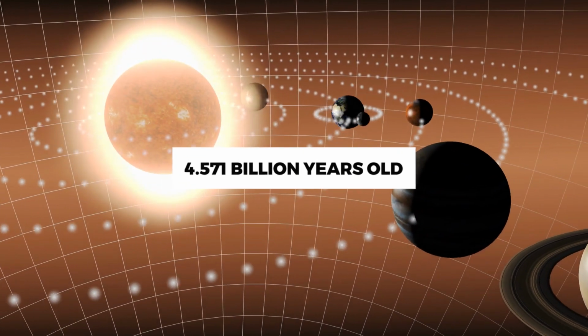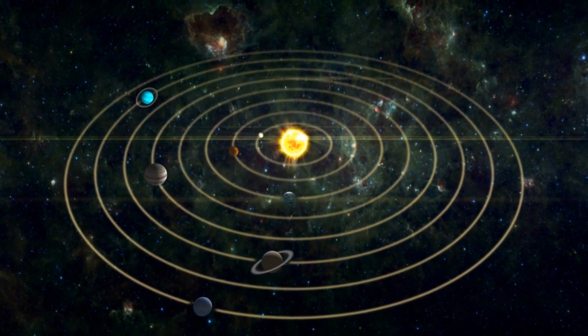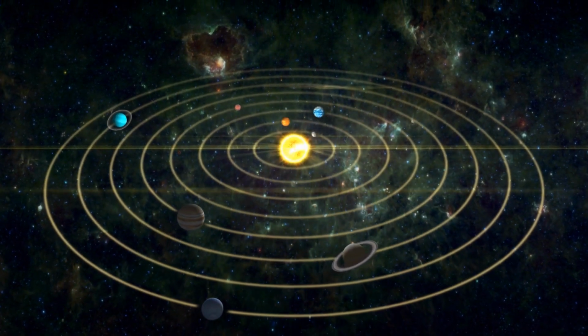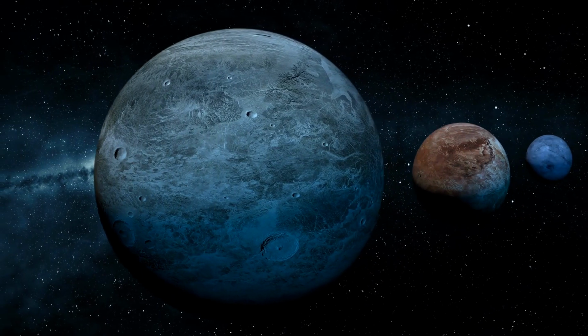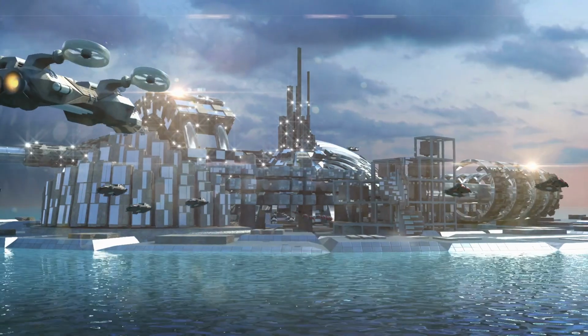The 4.571 billion years old solar system consists of 8 planets. Starting from Mercury, we have Venus, Earth, Mars, Jupiter, Saturn, Uranus, and Neptune known so far. Are there more planets to be discovered? Are there any more natural satellites remaining unexplored? Only the future holds these answers.